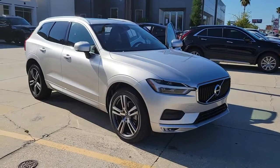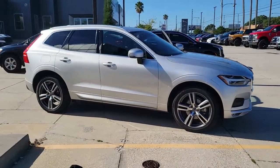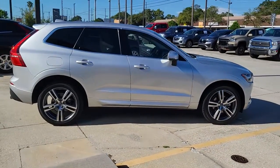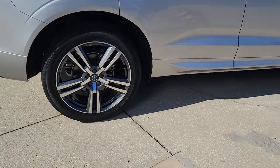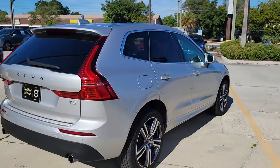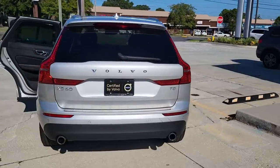You will love the features of this 2021 Volvo XC60. This vehicle is an outstanding buy with fewer than 25,000 miles on the odometer. This meticulously crafted XC60 delivers refined comfort and industry-leading safety features, wrapped in sleek, contemporary style. All you need to do is relax and enjoy the ride.